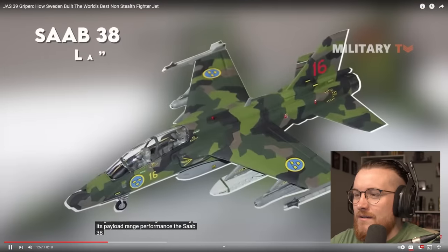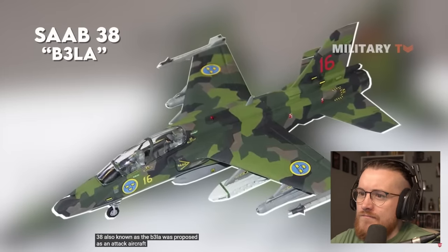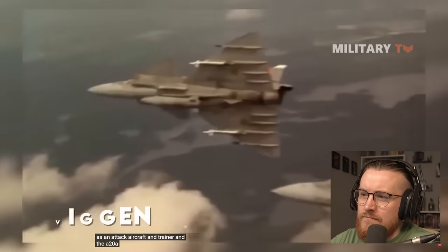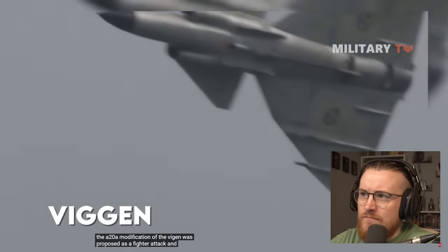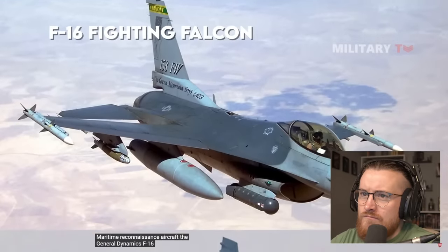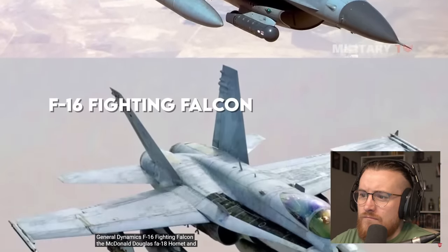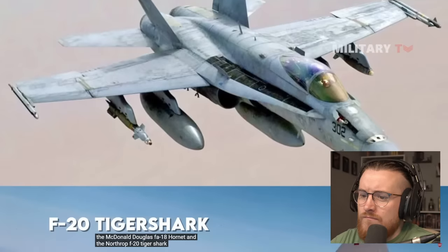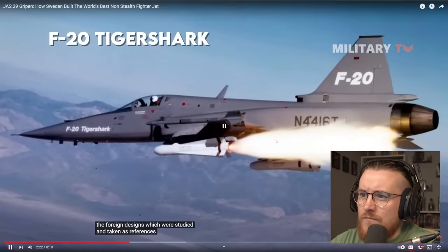The Saab 38, also known as the B3LA, was proposed as an attack aircraft and trainer, and the A-20, a modification of the Viggen, was proposed as a fighter, attack, and maritime reconnaissance aircraft. The General Dynamics F-16 Fighting Falcon, the McDonnell Douglas F/A-18 Hornet, and the Northrop F-20 Tigershark were among the foreign designs which were studied and taken as references.